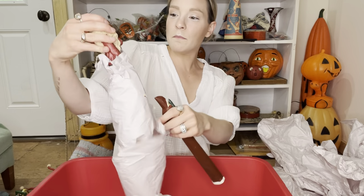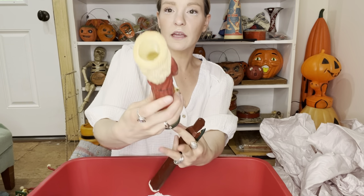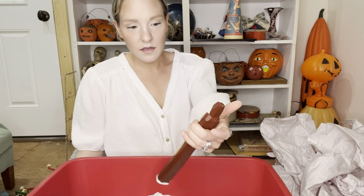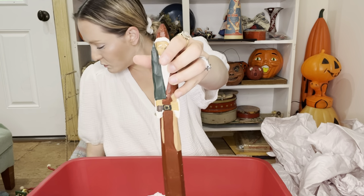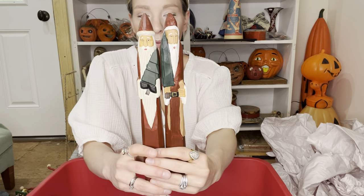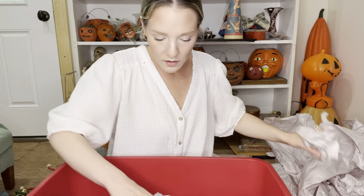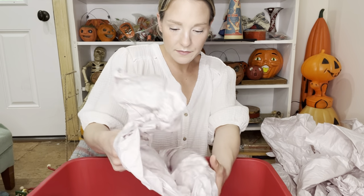Then we've got some more modern Santa Clauses. This one is a candle holder, made in China. And then another wooden one. He goes with this guy. So we got a pair. That's cool. They are well made. They're solid wood, so. All right.